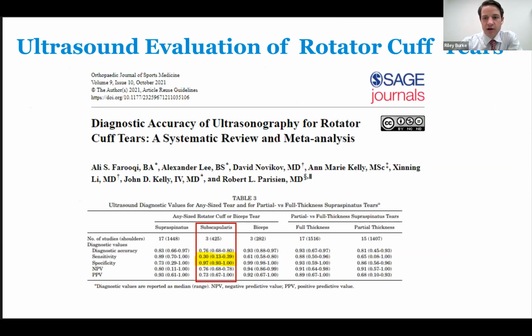To bring this full circle, our diagnostic accuracy in detecting subscapularis tendon tears has been relatively underwhelming historically. In this 10-year systematic review and meta-analysis published in the Orthopaedic Journal of Sports Medicine in 2021, they compared the accuracy of diagnostic MSK ultrasound to MRI. In this study, they found ultrasound to be only about 30% sensitive in detecting subscapularis tears, compared to 89% sensitive for supraspinatus tears. The specificity for subscapularis tears was quite good at 97%. So by hopefully understanding the pertinent subscapularis anatomy and a systematic scanning protocol, we can continue to improve our sonographic acumen in diagnosing subscapularis tendon pathology.